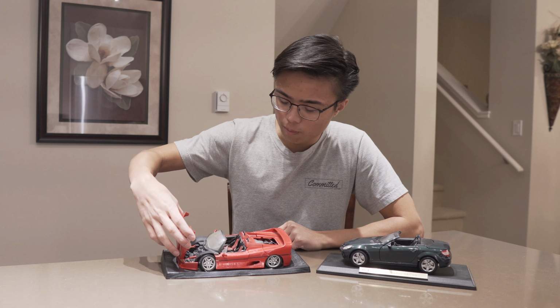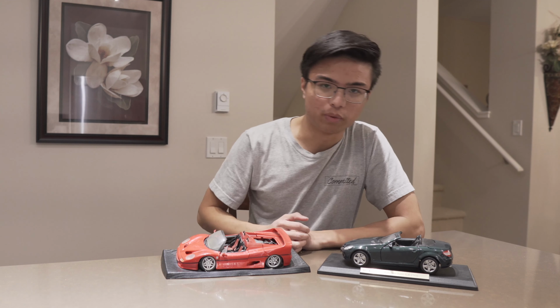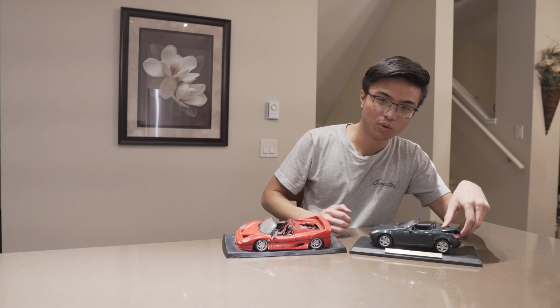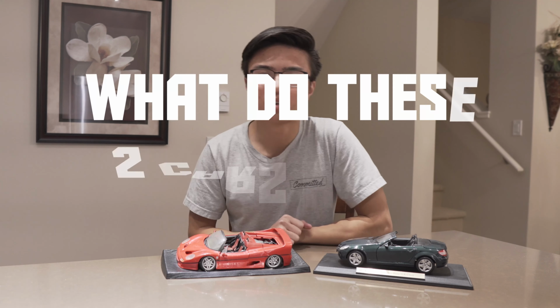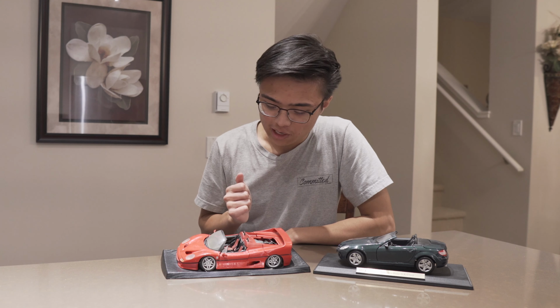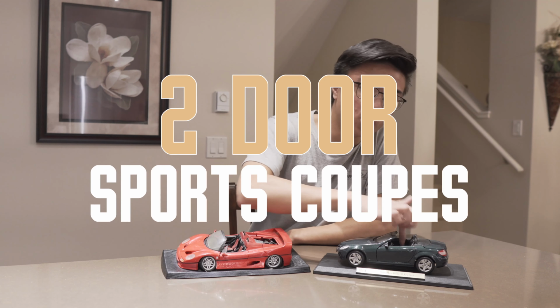The one with the opening front hood and the one with the not so opening front hood, but does it have an opening back? Ooh, it's got an opening of a back. But anyways, what do these two cars have in common? Well, if you ask us or the car guys, if they take a quick look, they are two-door sports coupes.